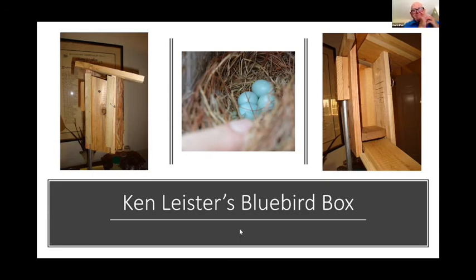Okay. And then here's a question that just came in from Emily Blackburn, who we know has had a really successful season with her bluebird. She's been sending me all kinds of awesome pictures. She says, how close together can you put 2 bluebird boxes? No closer than 25 feet.